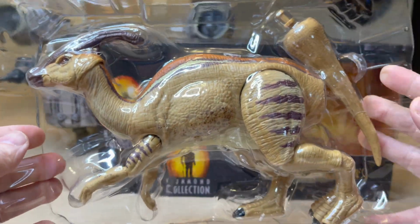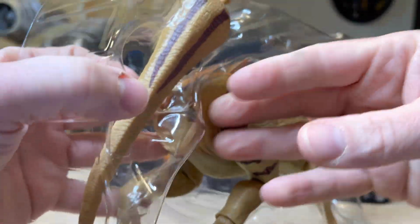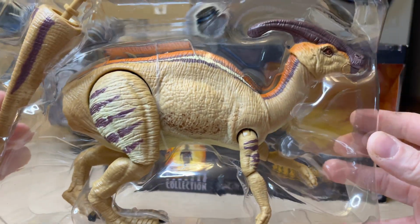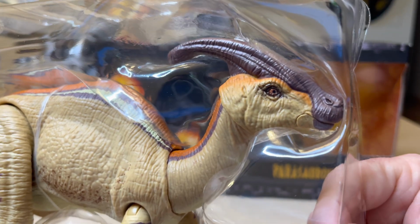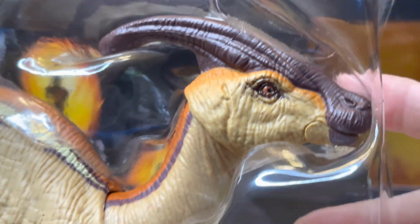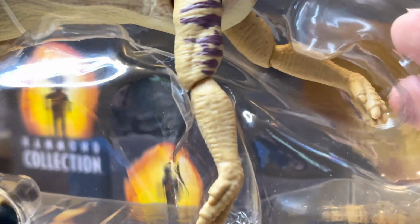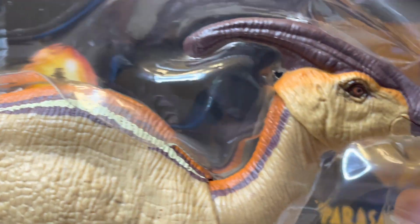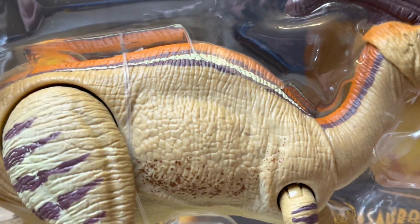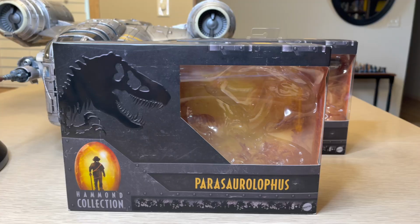Now for me, this is going to be one where I'm going to need to find another one of these because I just really like this one a lot. So I will be on the future quest to do so. So let's open up this amazing dinosaur and take a look at it. Look at all those details. Goodness, this thing is wow. Wow, wow, wow. Even it's going to have mouth articulation, so I cannot wait. So let's open it up and show it to you now.